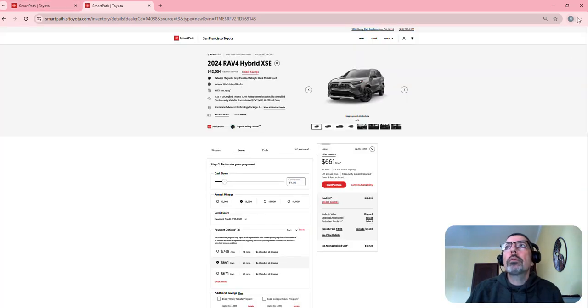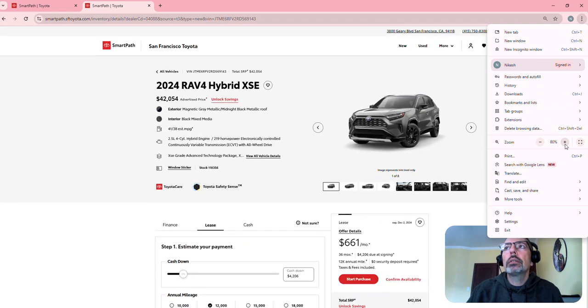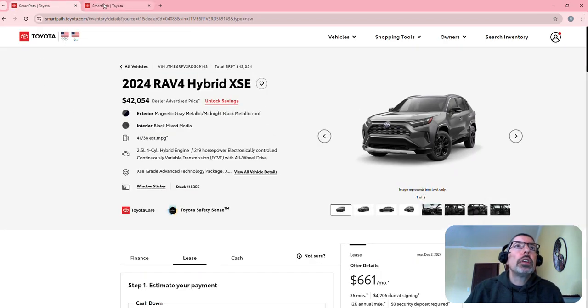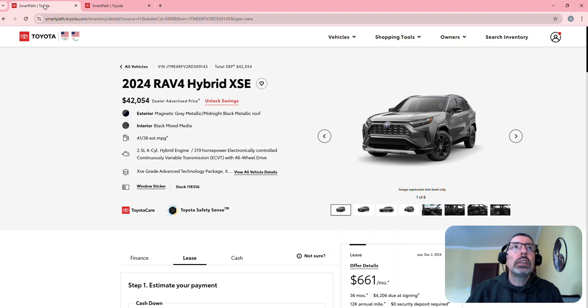except that for some reason the resolution is a little weird, 50%. I don't want 50%. So if I go back and forth, you can see the only difference is that it's branded as San Francisco Toyota. There's the address and phone number. Other than that, the information is identical.